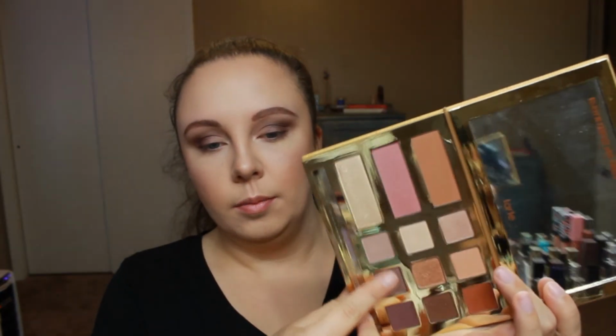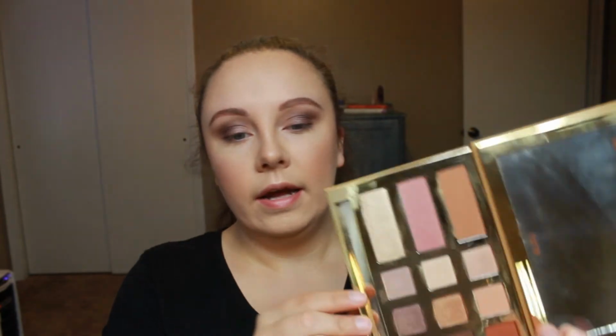So now what I'm going to do is take the shade Uncommon on my finger, and I'm just going to pat that on the center of the lid and then fade it out into the outer corner a little bit. And now taking a shade Haunting, putting that on the inner part of the eye. So while I'm here, I'm just going to go ahead and take Man Cat on a pencil brush. And I'm just going to run that all over the lower lash line.